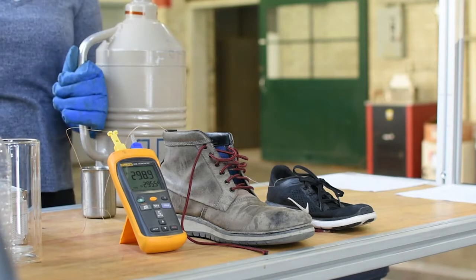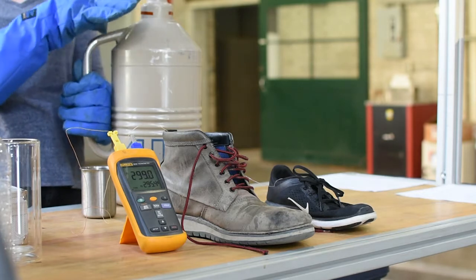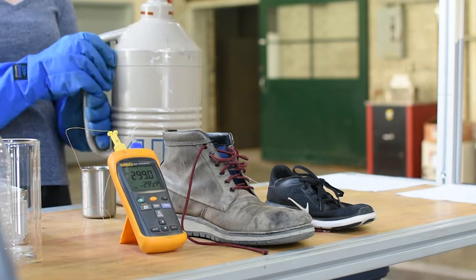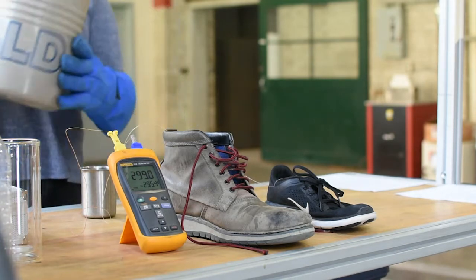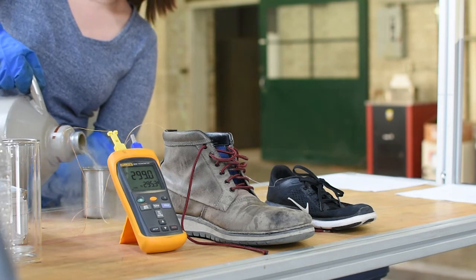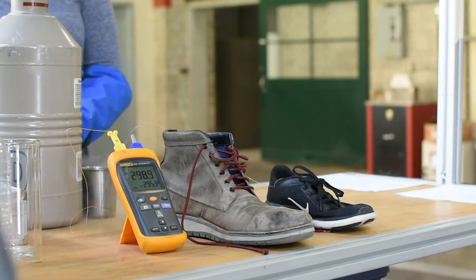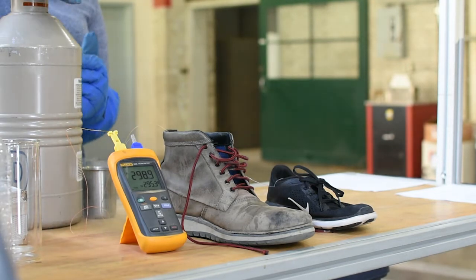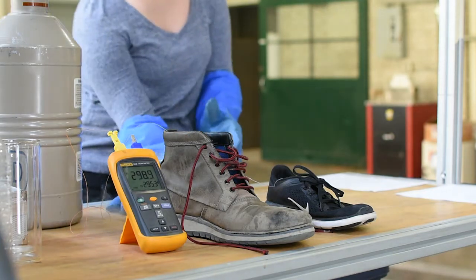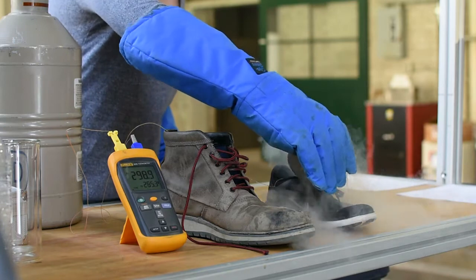All right. So another piece of personal protective equipment, when you're handling the liquid nitrogen, you want these thermal gloves. Okay, and here we go. And always be sure to cap it. Okay, so I've got my LN2, and I'm going to pour it on the tennis shoe first, and then the boot.